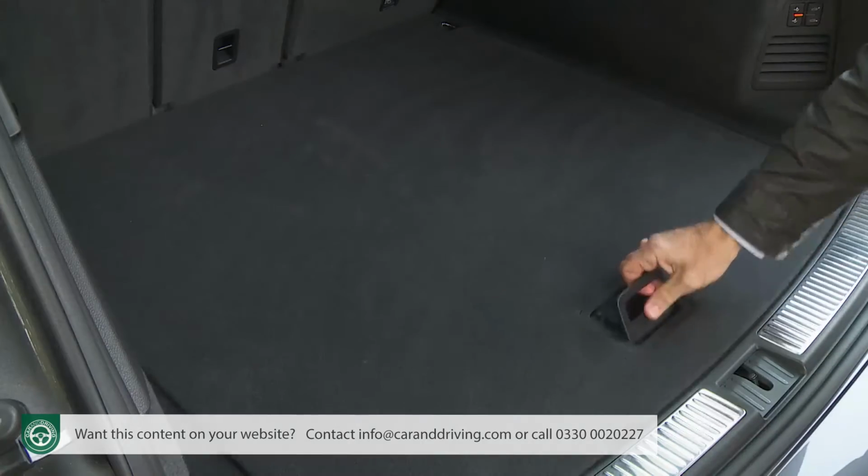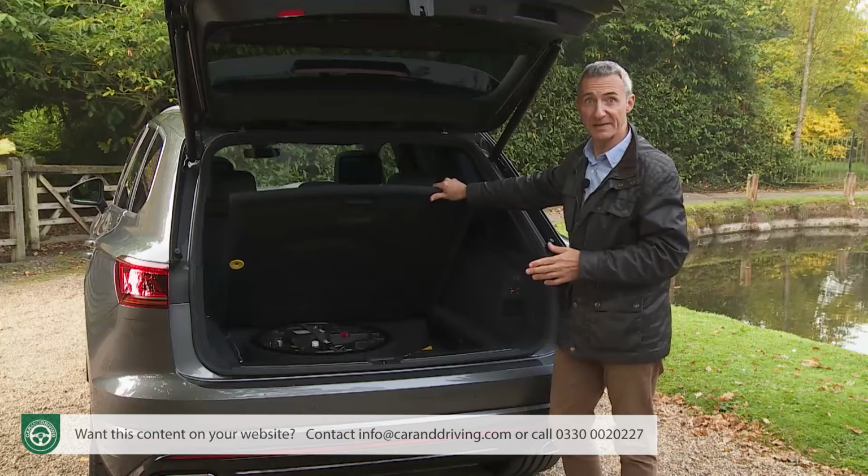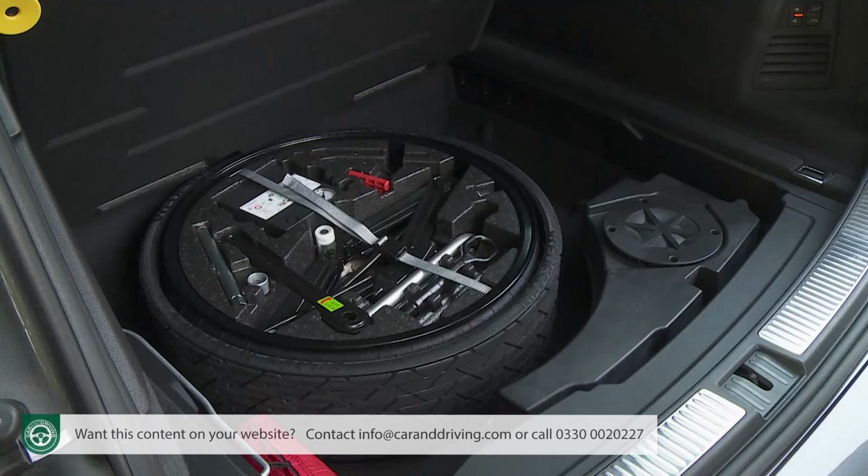You even get a bit of extra underfloor storage around the spare wheel, even if you specify the optional Dynaudio audio system, which needs this additional subwoofer.